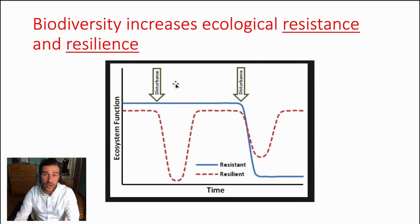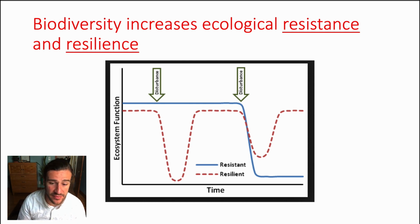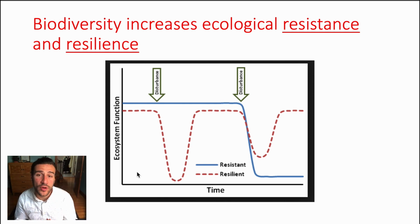But disturbances occur. So before we actually get into what resistance and resilience actually means, we have to better understand the axes. Again, always look at the axes. We have ecosystem function as a function of time. So what exactly is an ecosystem function? Well, an ecosystem function can be more than one thing. Usually when we talk about the functioning of an ecosystem, it is the flow of energy through that ecosystem, or the storage of carbon of that ecosystem. So those are two ecosystem functions that we can talk about.